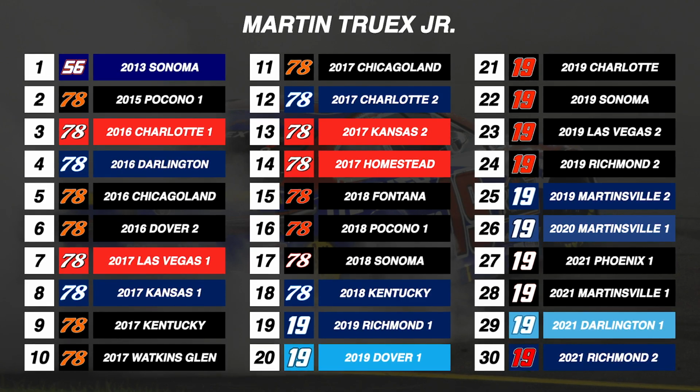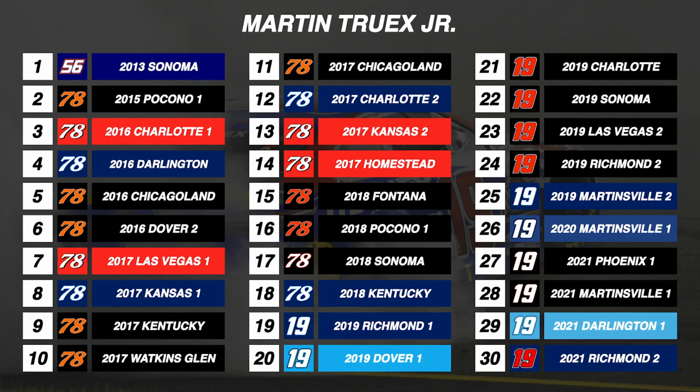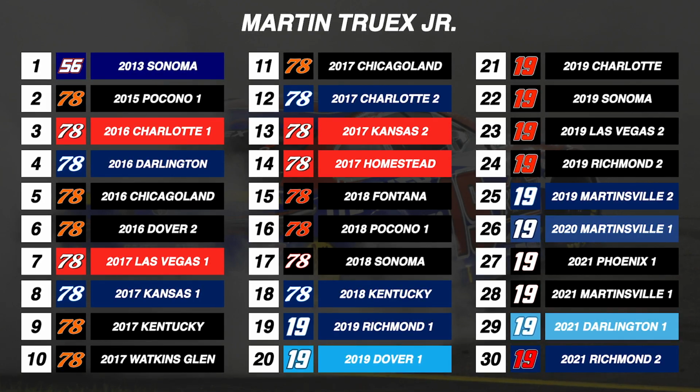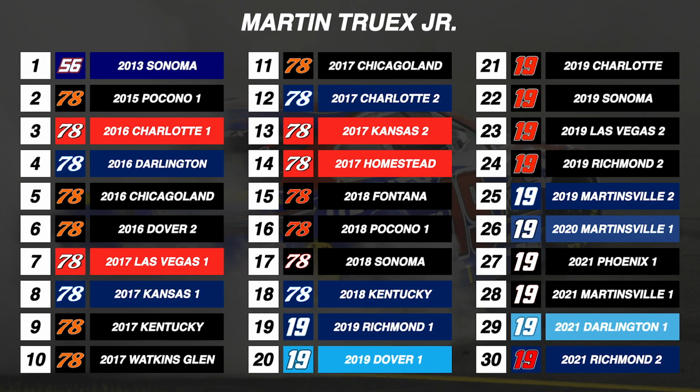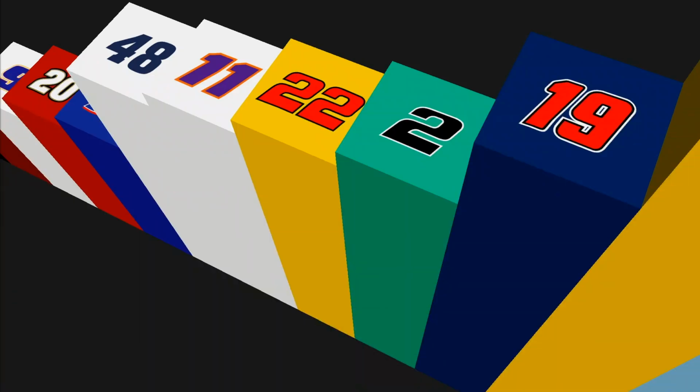He won 4 times in 2018, which was the last season of Furniture Row Racing, before moving over to Joe Gibbs, where he grabbed 12 wins in just 3 seasons. He's another one of those guys where if he was in Gibbs stuff the whole time, I wonder how high he could have gotten on this list.